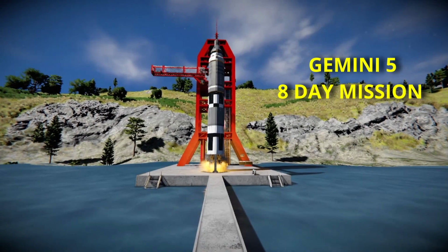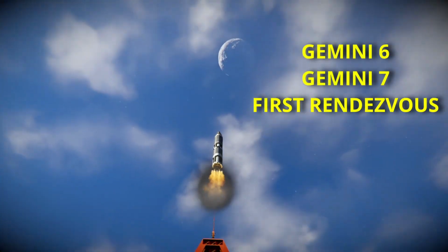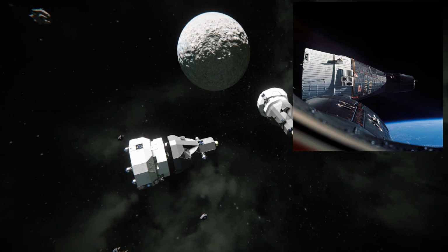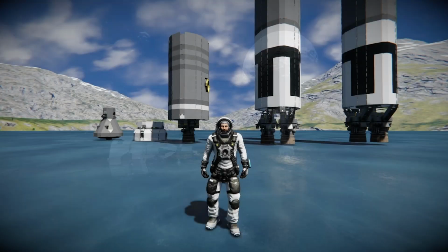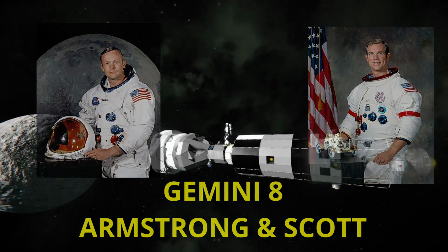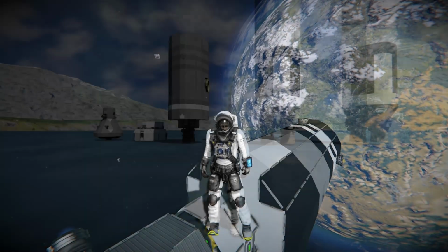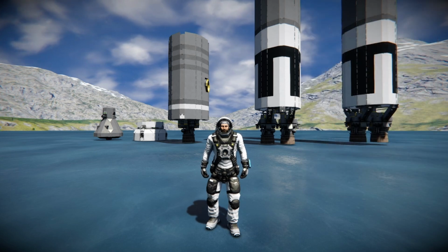The next mission, Gemini 5, lasted almost 8 days. Gemini 6 and 7 completed the first rendezvous with each other's craft. Station keeping for 5 hours next to each other. The next mission, Gemini 8, with Neil Armstrong and David Scott, achieved the first docking in space with another spacecraft, the Gemini vehicle. The mission had an issue which led to a near fatal tumbling of the craft. Armstrong overcame the problem, and the capsule did the first emergency landing of a US spacecraft.